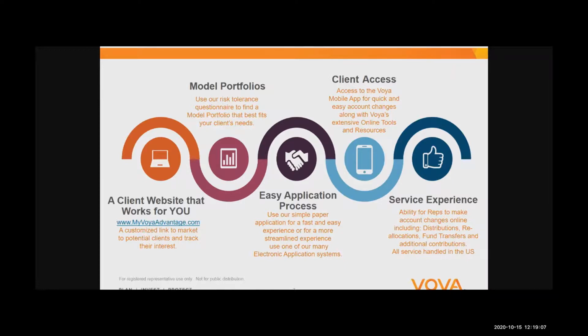Now, after the sale, once a business is approved and the assets arrive, we have a mobile application. It's the same app that our 401k, 403b participants use called Voya Retire. It's available on Apple and Android devices. And clients can go on the app and make simple changes. They can change an address. They can make a simple adjustment or a trade. And they have all the resources they need to self-service their account, which is in turn going to save you time as the advisor.